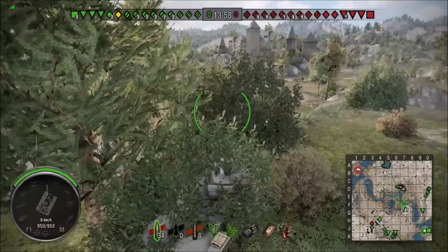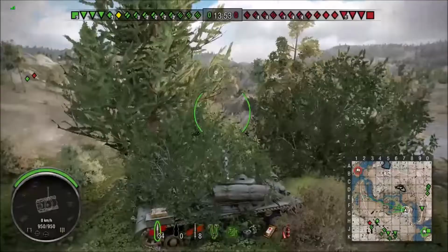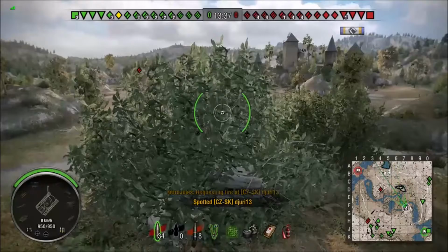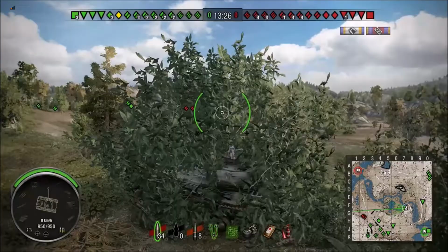So we're on Swamp, and we're starting this game a little way in, and I've got myself into a nice position at G8, which is quite a good spotting point. It's a tier 8 game, we're a tier 7 light tank, so again we're only one tier down, so that really, really helps. And I'm just going to sit here for a little while and see what spotting I can do in the bush with my camo net on and my binoculars.